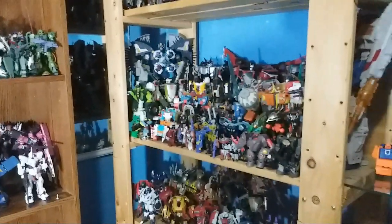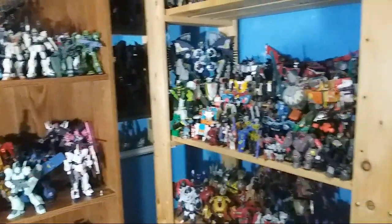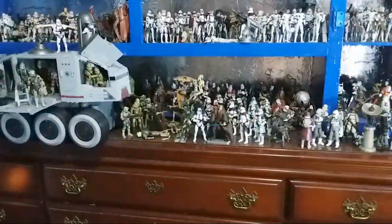What's your favorite custom figure you have done? Probably the Stormtrooper Commander still. That was one of my first. What is your newest clone? I don't know what my newest clone is. Probably it's the Hidden Enemy set: Slick, Gus, and Chopper. Those are my newest.